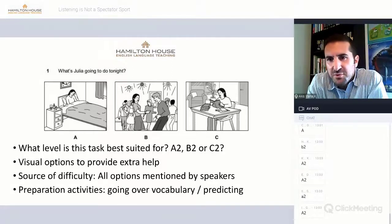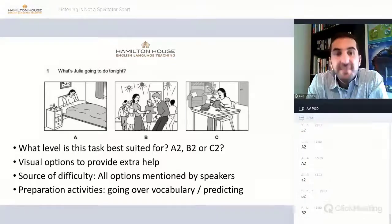We have one B2, then we have A2, A2, A2, B2. Okay, this task is taken from Cambridge A2 Key.